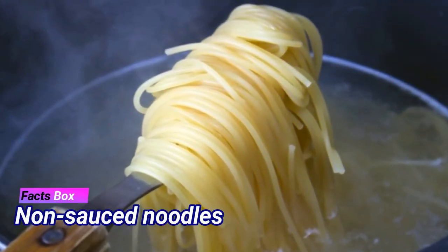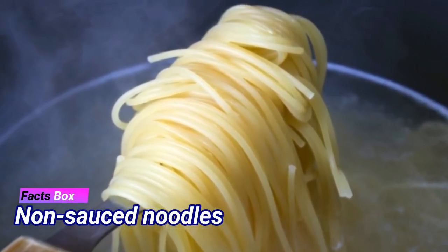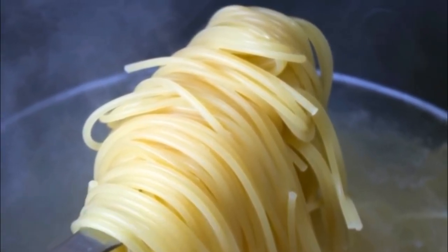Non-sauce noodles. Are you a meal prepper who makes a massive pot of noodles to start the week? Please don't microwave them. Just pop a serving of pasta back into boiling water for a mere 40 seconds to reheat the right way.